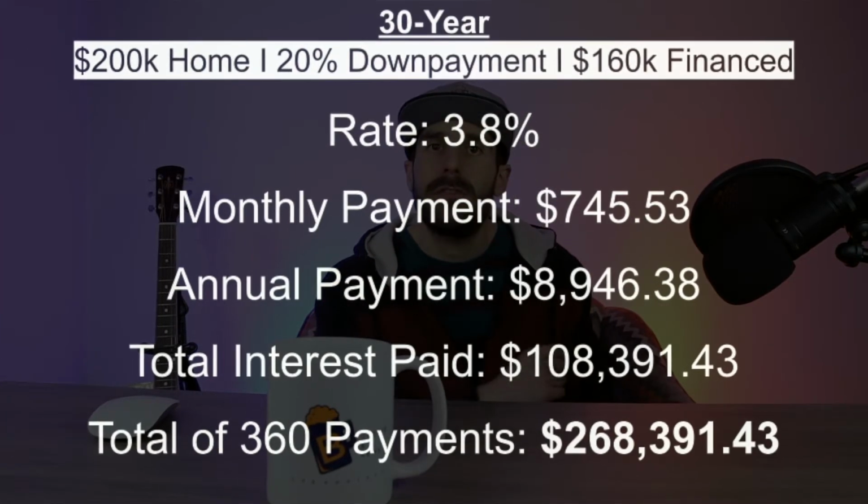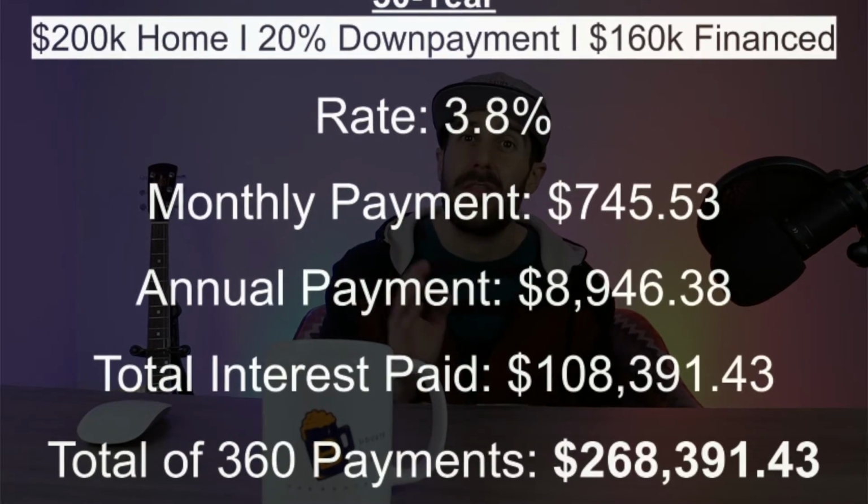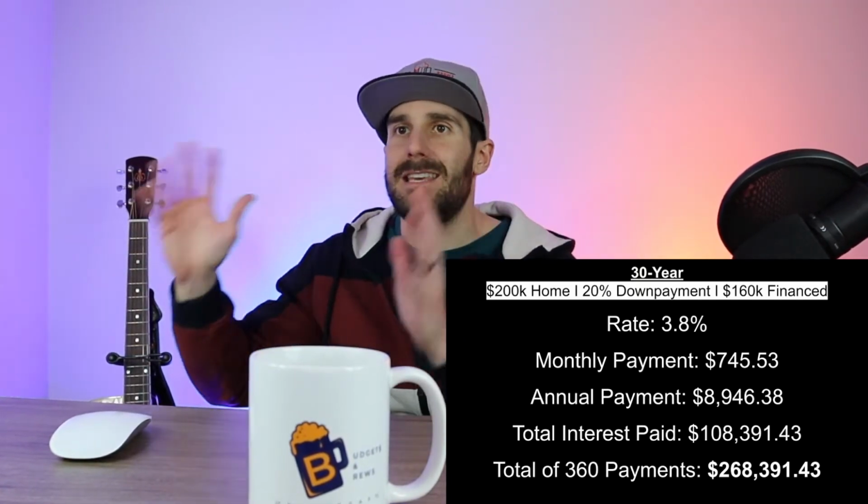Let's go. All right, we're going to start off with that 30-year. Our monthly payment, using that calculator, is going to be $745.53. Annually, that's going to come out to $8,946.38. After the end of the 30 years, our total interest paid is $108,391.43. After the 360 payments, our lump sum at the end to buy this home is $268,391.43.